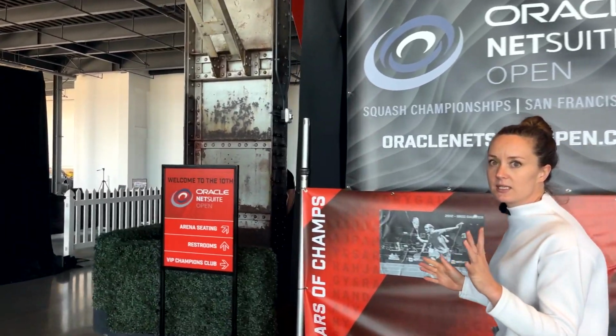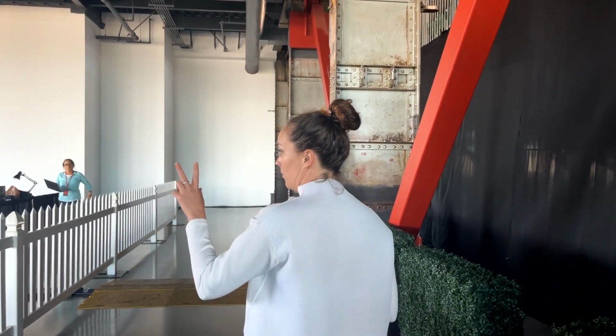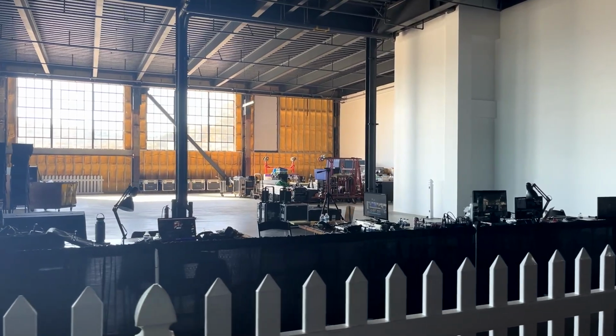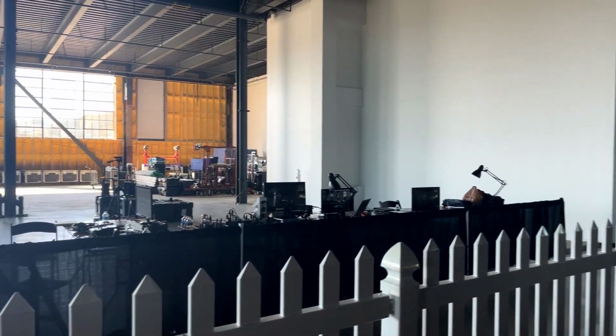So this is the bones of it. This is where myself and Simon are commentating this week. It's where all the fantastic guys of PSA SQUASHTV are. We've got production, we've got sound, we've got social media. Everyone, all of us are going to be here. We've got a nice big space, but you can see that we're quite close together because we do like each other.